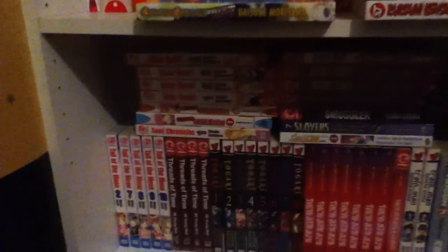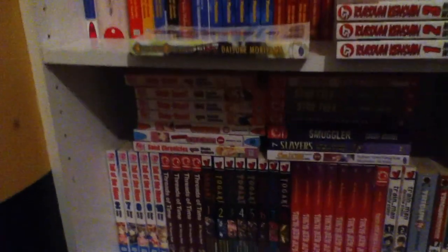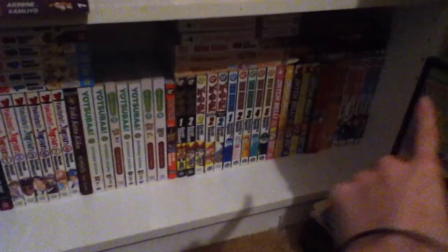Alright, and then this bottom row, you can kind of see it, not very well. It goes like this. Yep. So that's how it's organized.